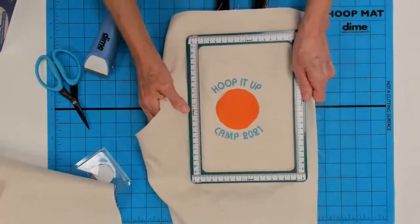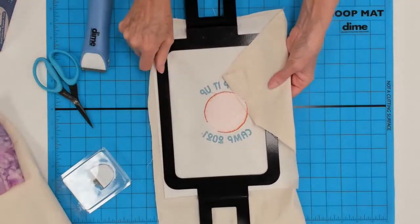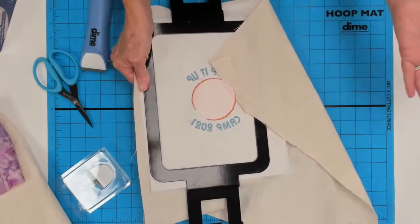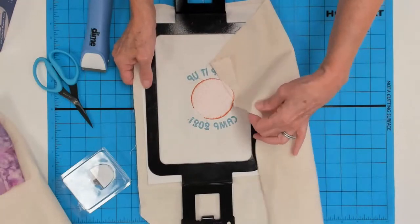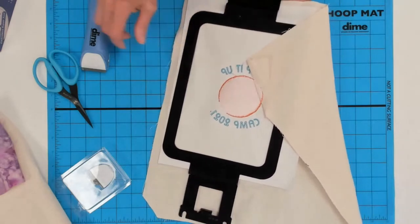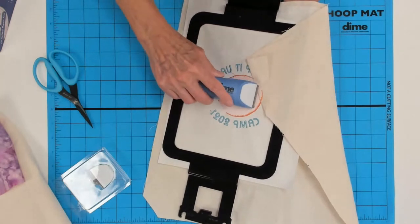But of course, this is the one that happens all the time, right? Especially on a multi-needle machine, if you're doing applique, or even a single needle machine, you're pulling your hoop on and off. You can easily get a piece of the fabric folded under and snatched where you don't want it. So I'm going to turn on my blade and I can hear it. I don't know if you can.